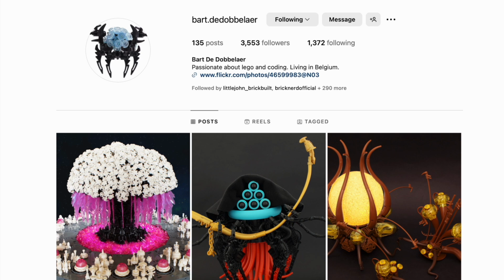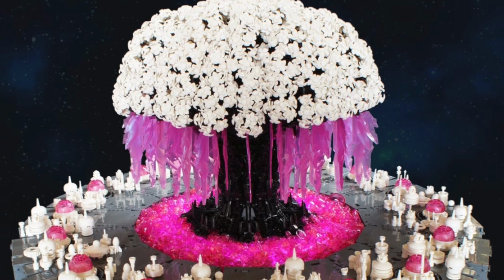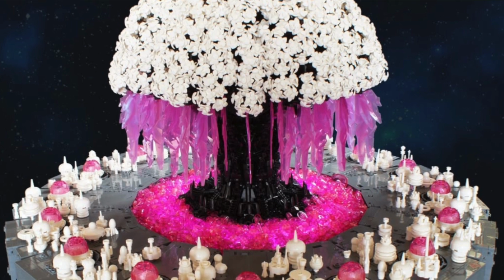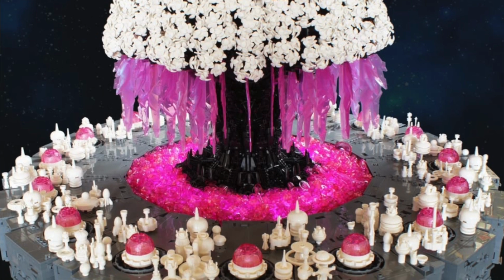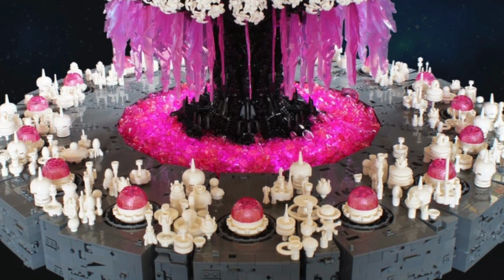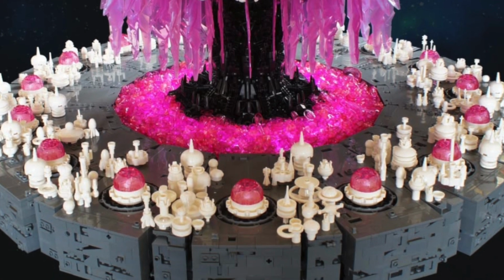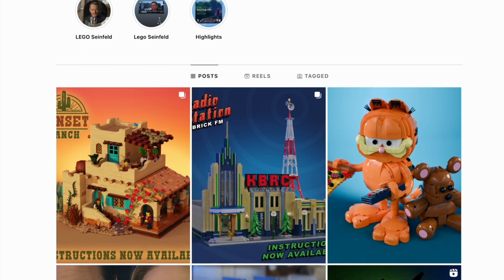Next up, we have bart.dedobbelaer with a very interesting creative build. Of course, the centerpiece is these 3 in the center, the Tree of Dawn, with these white flowers on top and all these interesting pieces coming down, going at the bottom. But also the surrounding scene is very interesting. I like in particular this gray base, this round base, with a lot of very interesting gribblings all around.